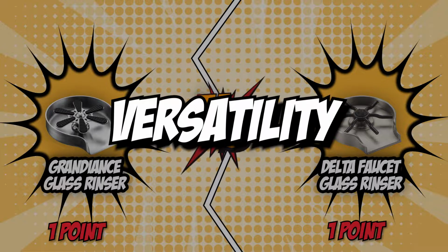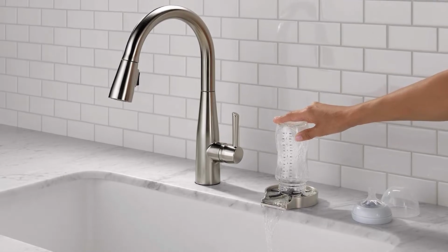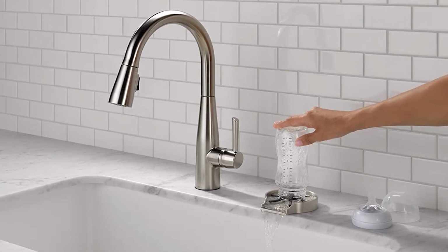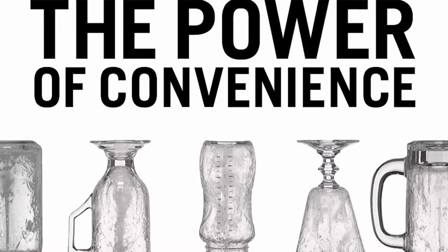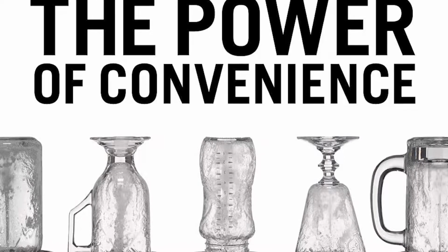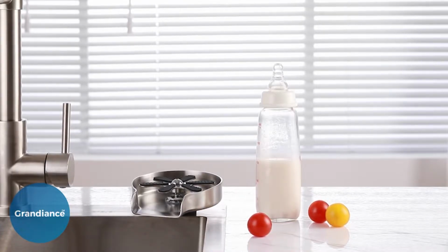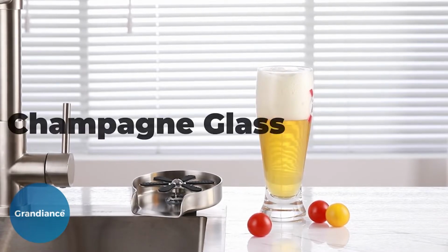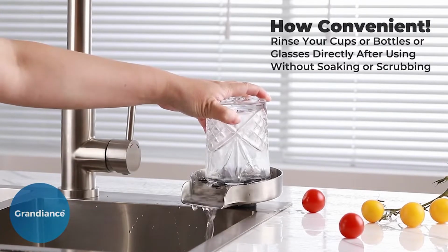The second category that these two brands will be going toe-to-toe with would be their versatility. A good glass rinser should be adaptable, being able to clean and sanitize not just regular glasses, but all other types of glassware such as coffee cups, wine glasses, and even bottles. This is especially helpful in the restaurant since they offer a diverse selection of beverages.